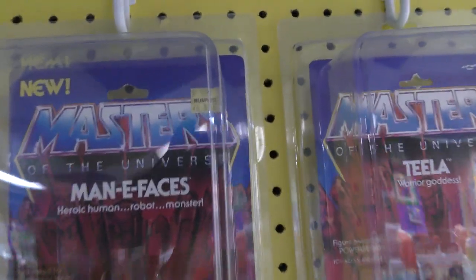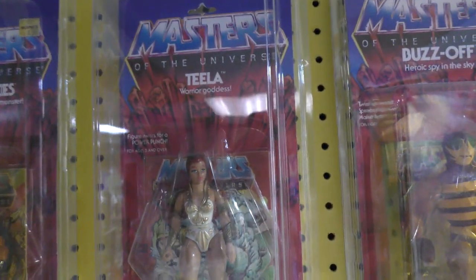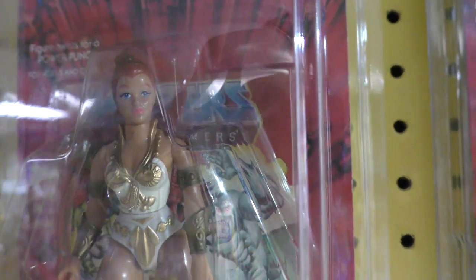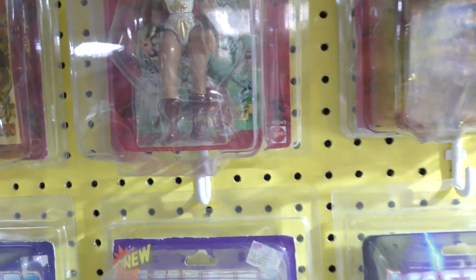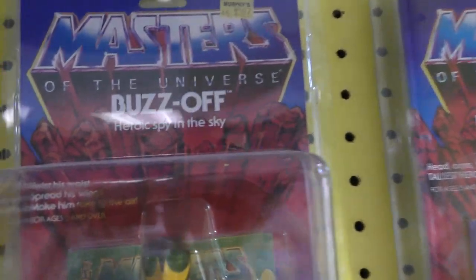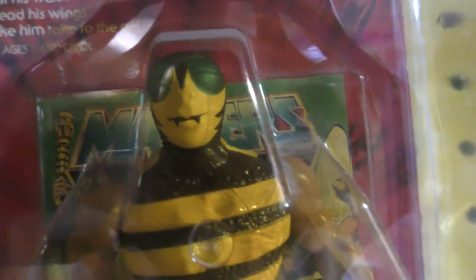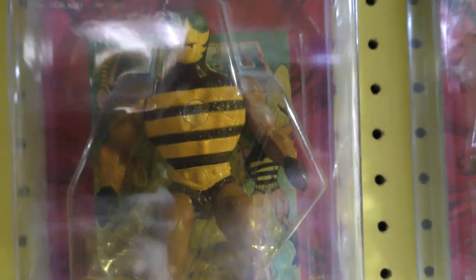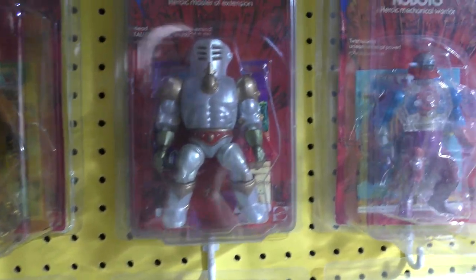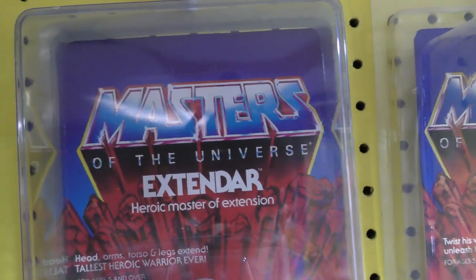Look at that, Murphy's $3.97 on the price tag there. Teela, who LPH never liked Teela. Big mouth, busybody, Teela. All the other characters on the show, He-Man always found busy work for him. Found something for him to do and sent him away. Ram Man and Orko were the only two that were really useful, and Battle Cat just kind of sat there and growled. Extendar.